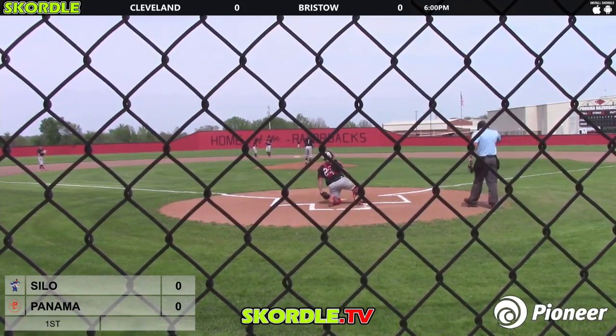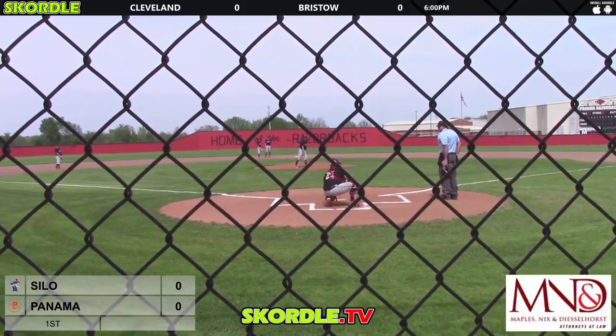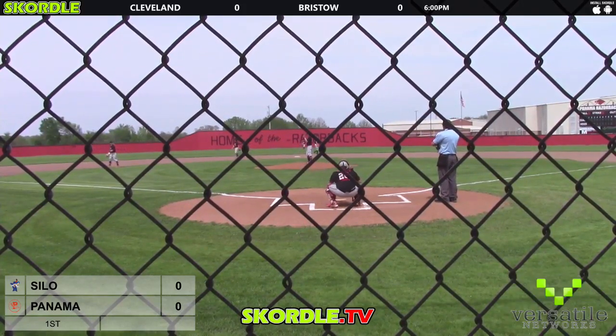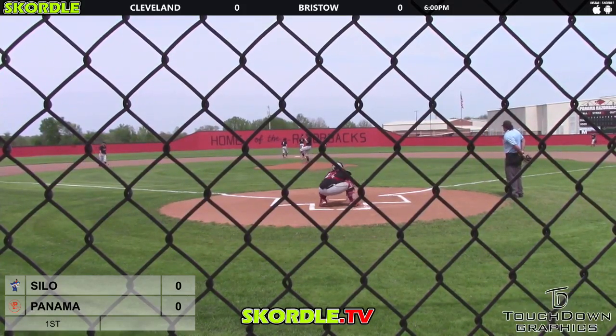Field level view here this afternoon is really no bleacher seating, so we are set up right behind the plate for the action here in Panama, this doubleheader. For the Rebels, they will have a regular lineup to start with. Kyler Proctor will lead off and play shortstop. Chase Corbin batting second at third base. Easton Ford is the third batter at first. Delton Roberts batting cleanup is the designated hitter.